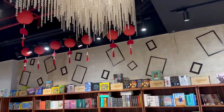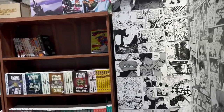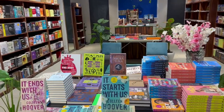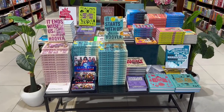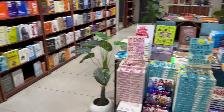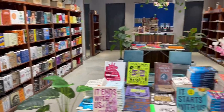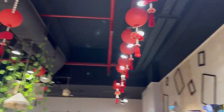It's really a cute little fancy store here, and I'm so happy, so glad and thankful to the store manager who has given me the permission to shoot here. And look at these book displays. Love it. It's awesome. I'm going to just explore some of the sections here, and they also have cute little lanterns on the top.